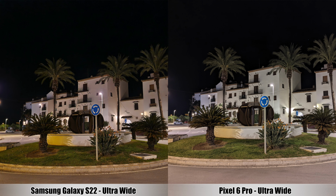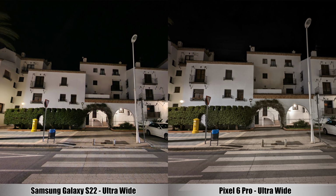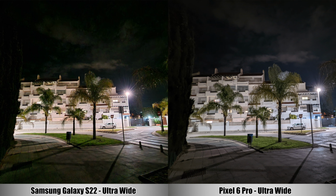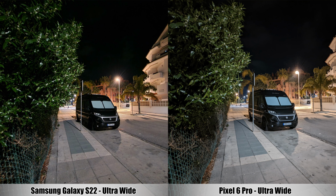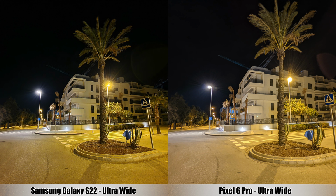Moving on to the ultra-wide cameras and of course the night mode, the same kind of goes here as well. Even though some of the pictures taken by the Pixel 6 Pro are a bit brighter, overall the pictures from the S22 are sharper and better quality. So if I would have to choose one for the ultra-wide camera and the night mode, I feel that the S22 does better. So for nighttime pictures with the main camera and the ultra-wide camera, the Samsung Galaxy S22 is the clear winner, at least in my eyes.